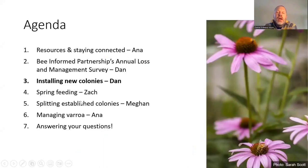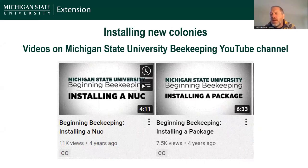The next item we're going to discuss, because again, it's April and this is kind of the start of the beekeeping year, is installing new colonies. Probably a lot of you, if you're first year, or you're starting over, or you're growing and you purchase some bees, you need to figure out how to get them into their new home and how to look after them in the early stages of their life.